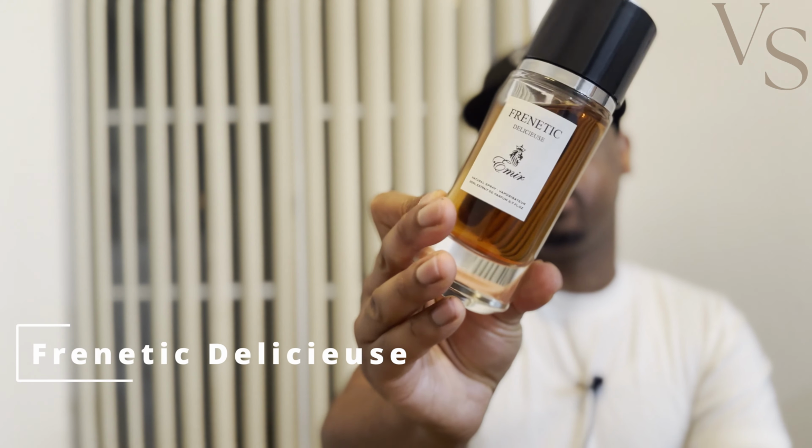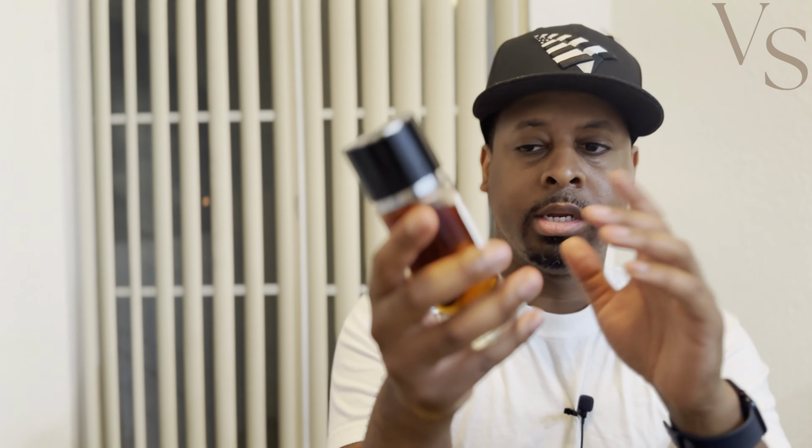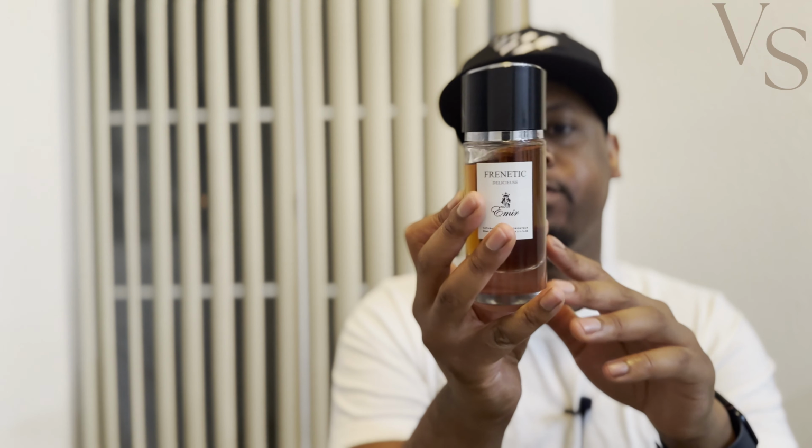And then the last fragrance on the list, this in my opinion is the gourmand of all gourmands, pretty much, this scent profile anyway. And this is going to be the clone of Dior's Fave Delicieuse. This is Frenetic Delicieuse from Paris Corner Amir. This is one of those Paris Corner fragrances that, in my opinion anyway, doesn't really have any sort of twist on the scent profile like a lot of the Paris Corner fragrances that I've smelled have had. This is more so an actual clone of that fragrance.